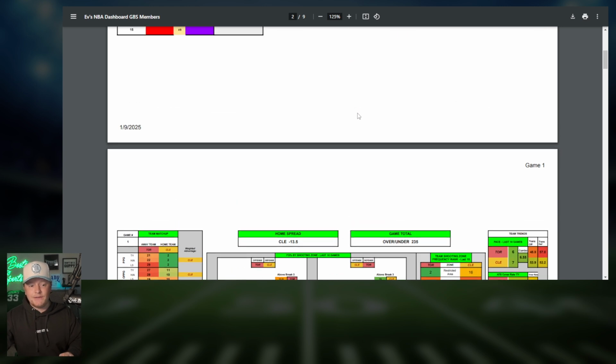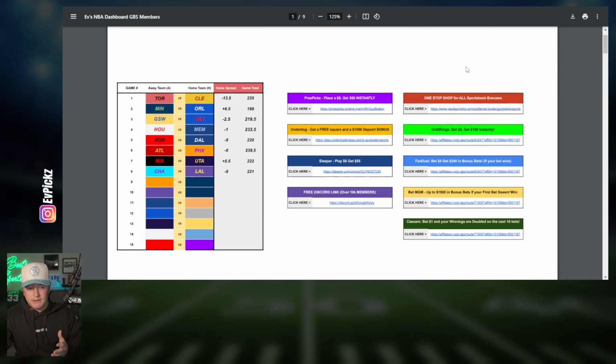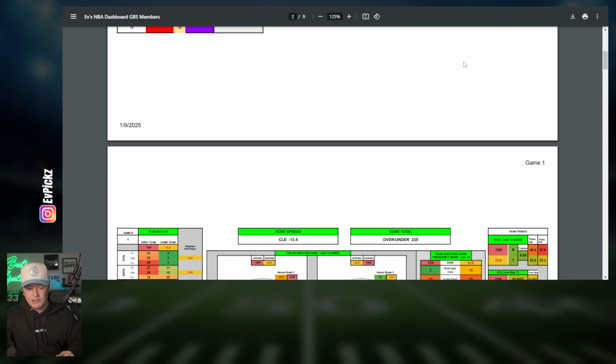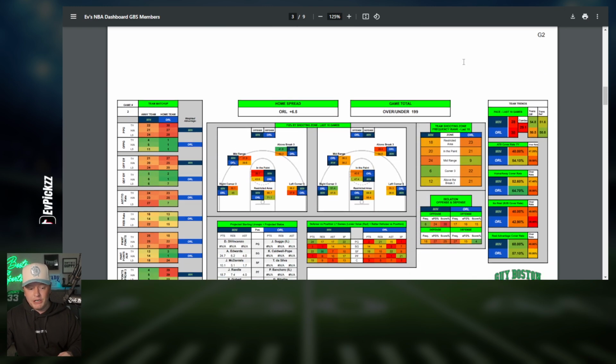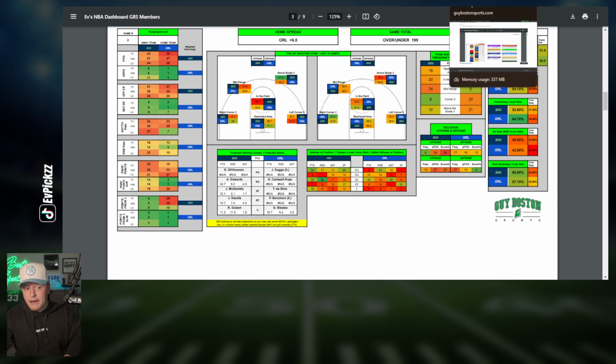So this thing saves tons of time for me too. I'm not just giving this to you guys. This is literally what I am using to start my research on all of my plays. So I think it's a really, really cool tool, guys. You have every single game broken out, each and every game. Like I said, this is yesterday's slate, but this will be updated in the next 10 minutes or so.